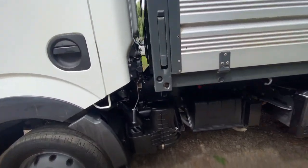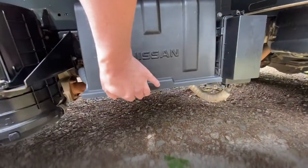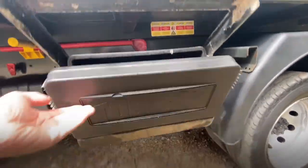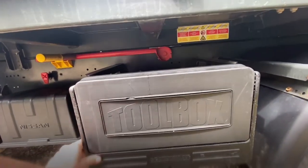Right, so obviously that's the battery, as you can tell. It's got a toolbox. Is it open? Yeah. It's nice and clean as well. A bit damp in there, so it's obviously not waterproof, but it's tidy.